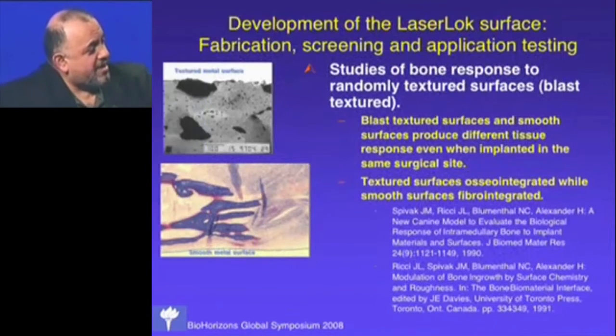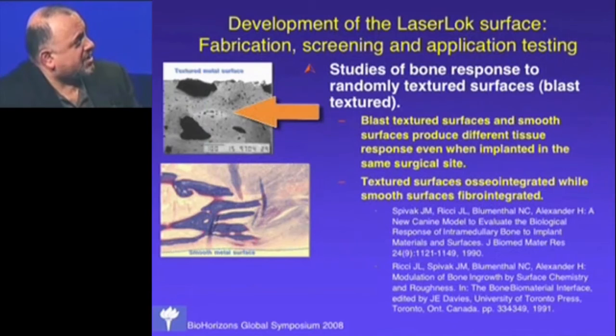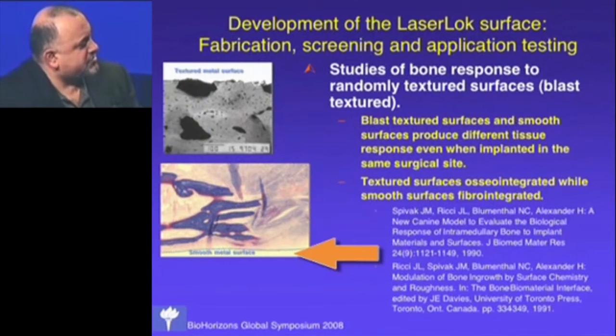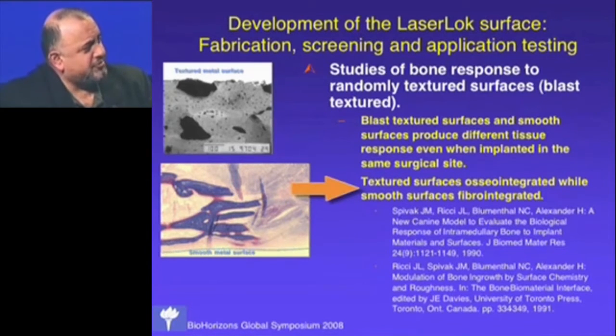Now, how did we arrive at that surface? Well, we started out, as I mentioned, a long time ago in 1988, looking at how texturing works. We were looking at textured surfaces that osseointegrate versus smooth surfaces that were adjacent. We had a smooth metal surface, and all you saw is a fibrous capsule that would form next to it, even if they were in the same animal in the same surgical site. And there's a general rule that crosses orthopedics and dentistry: textured surfaces osseointegrate while smooth surfaces fibrointegrate. That's something that we've published some papers on, and we're not the only ones, certainly.